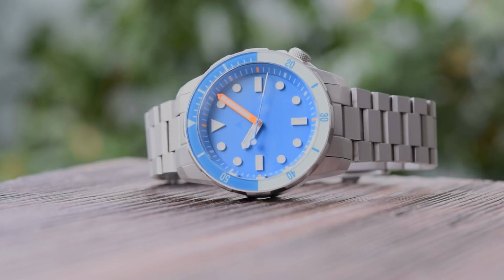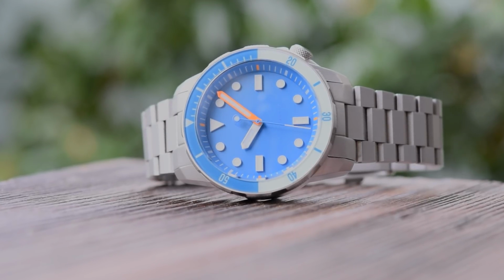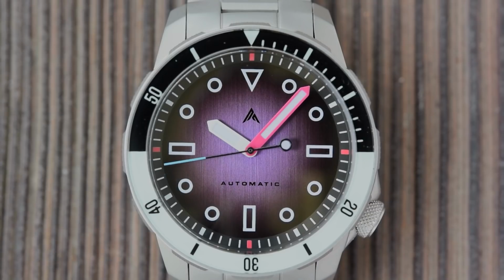I love those big blocky indices. From an angle you can really see some height to those also. Counterbalance second hand is nice with the white tip, and I'll never say no to a sapphire bezel insert. But my personal favourite is this one.